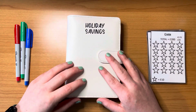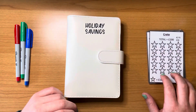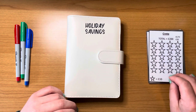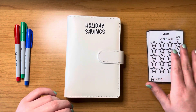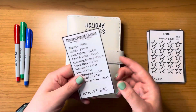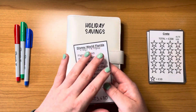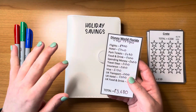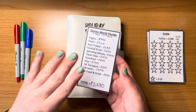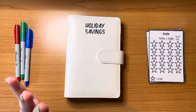So, in today's video, I'll be going through my holiday binder and I'll be adding these savings trackers that I've made to them and filling them out for what I've already saved. I did used to have some of these in it before, but I didn't stick to it, and some of the holidays have changed. So I've just gone through, made some fresh ones, and we're going to put them in today.